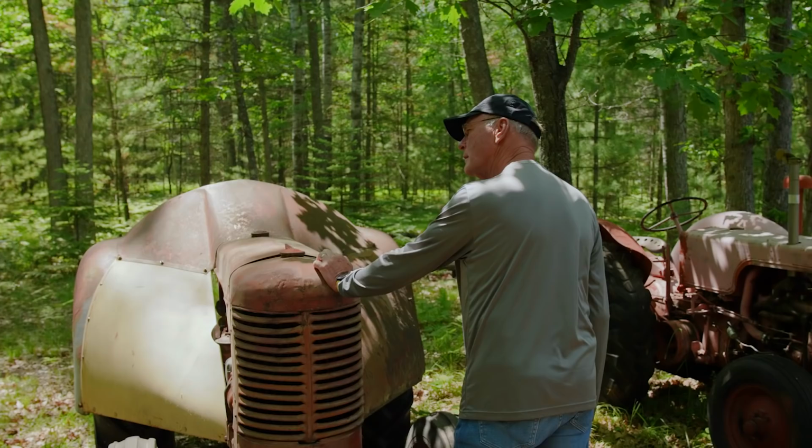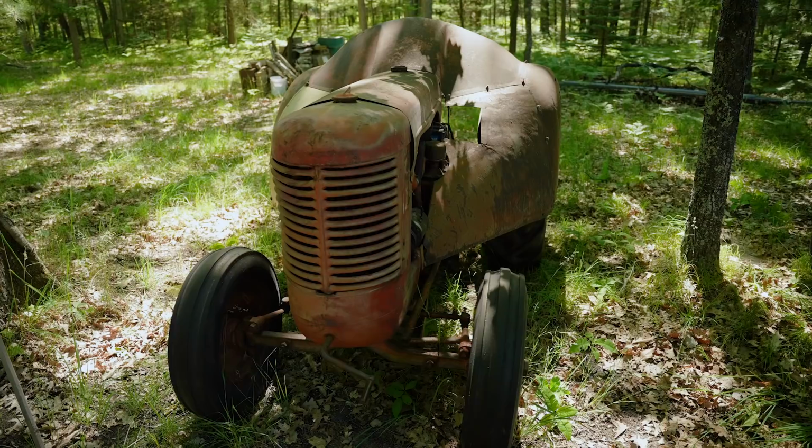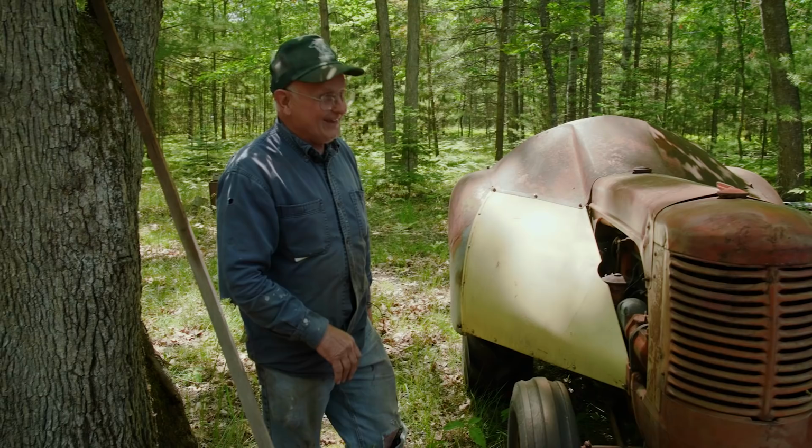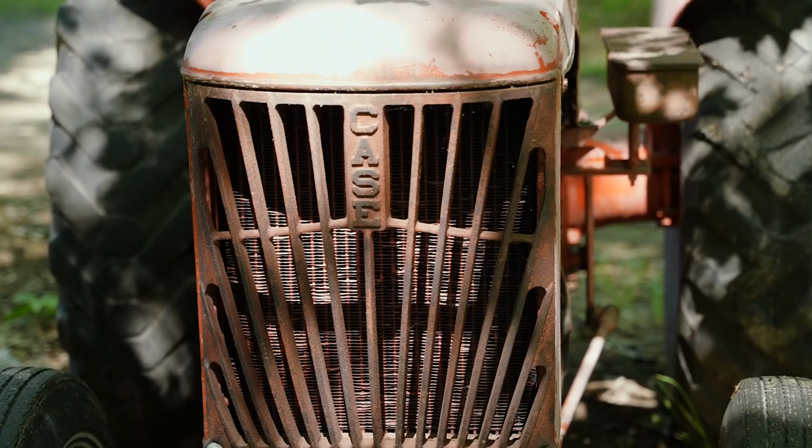This was an export tractor meant to be shipped out of the country. In 1949, Case made 40 of them. Out of the 40, I've got two of them. And I know where the rest of them are. How many made it out of the country? We know of five that did not. So that one has a Case emblem. This probably had an emblem. It's supposed to have one here. But this one, it's cast in.